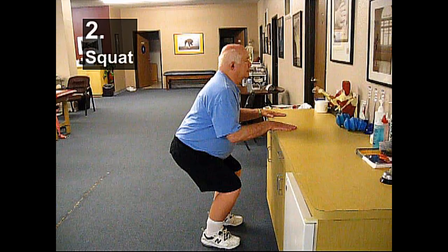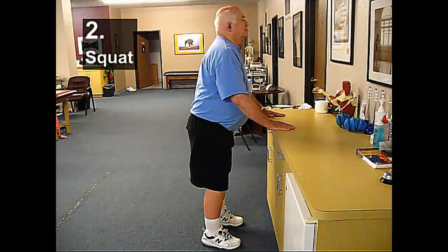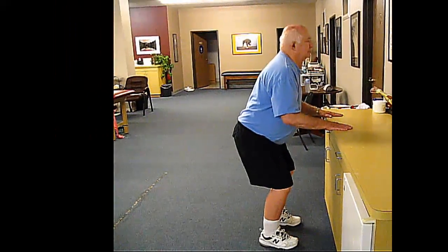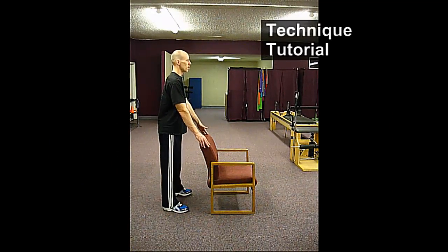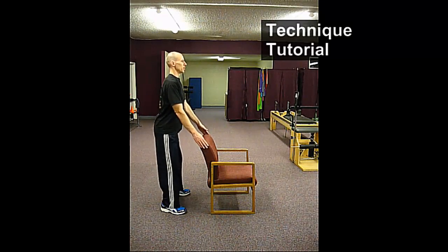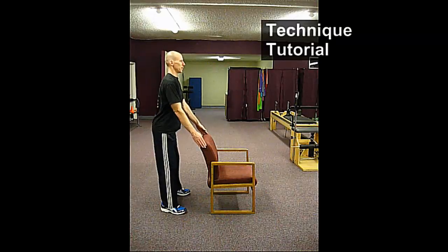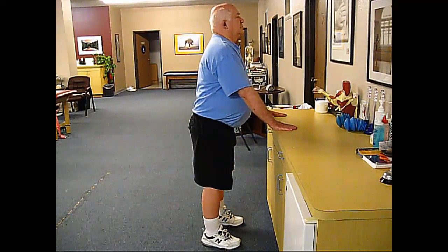Exercise 2 is a squatting exercise, and this is another great one for the muscles of the upper thighs, hips, and the muscles around the knees. Holding on to a sturdy countertop or a stable chair, keep your eyes up and then slow and under control, squat down as low as you comfortably can and then push yourself back up. Blow your air out as you push up and then breathe in on the way down.